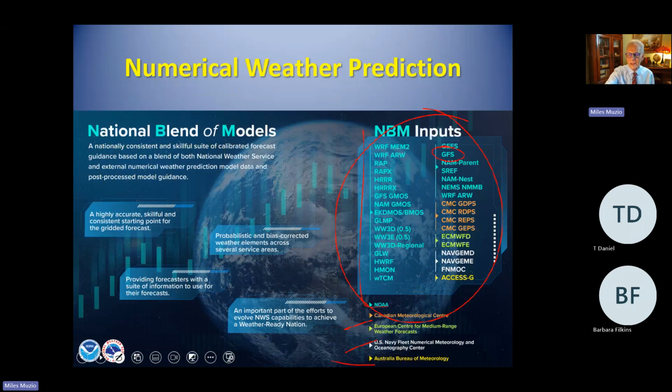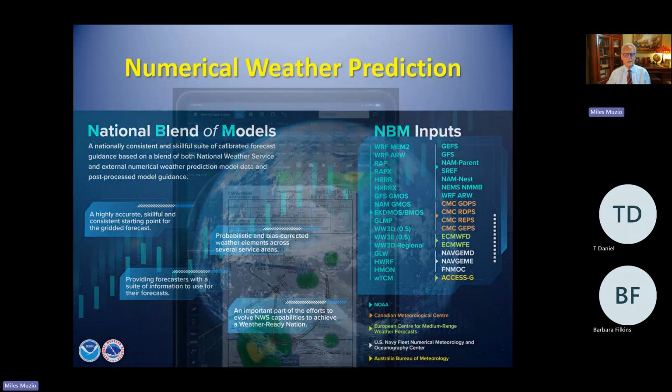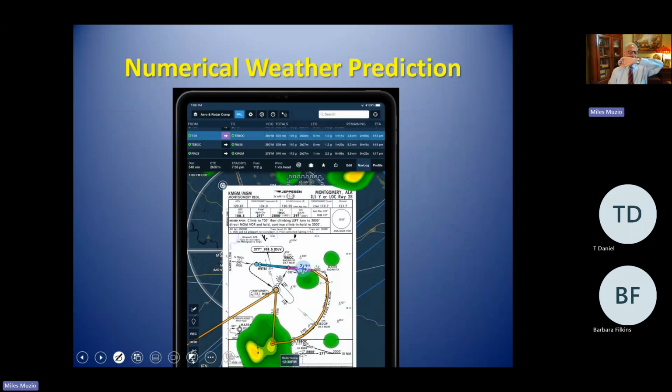Here's the GFS, that's the American model right there. And we have, let's see, the NAM, which is the North American mesoscale model, and there are a bunch of others. Here's the European model right here. Here's the climate prediction model right there. The models that they have. So all of that is input into the models. Now, when you're flying, we'll get to something practical now.